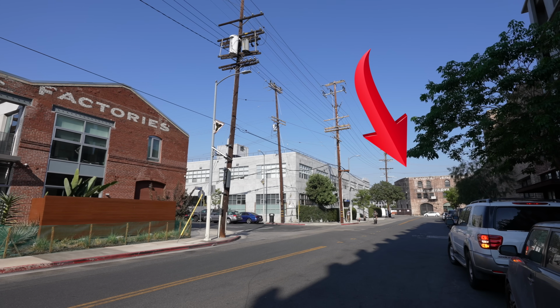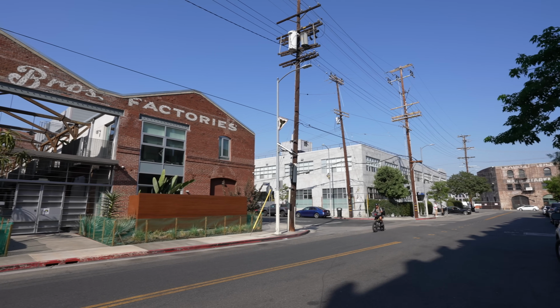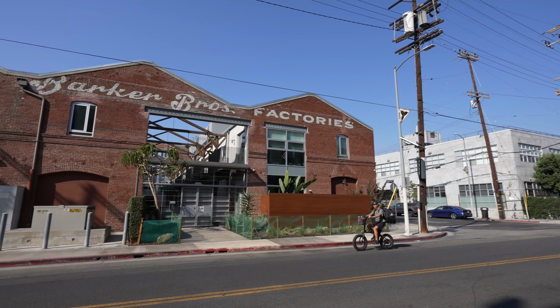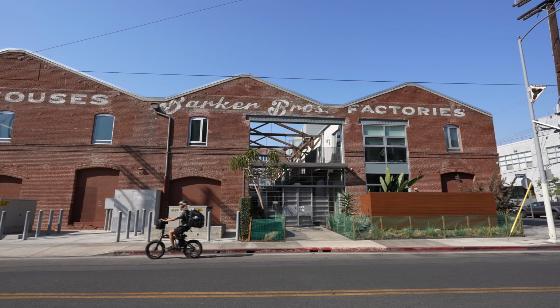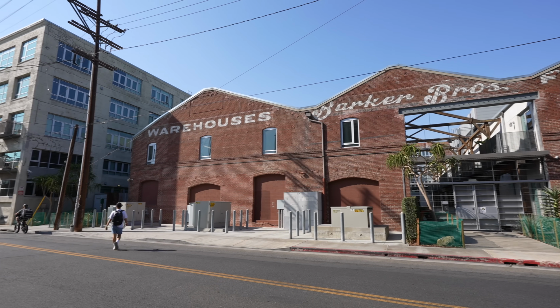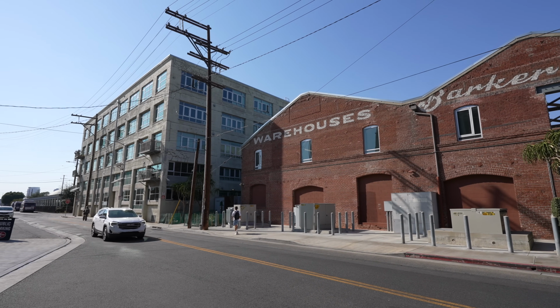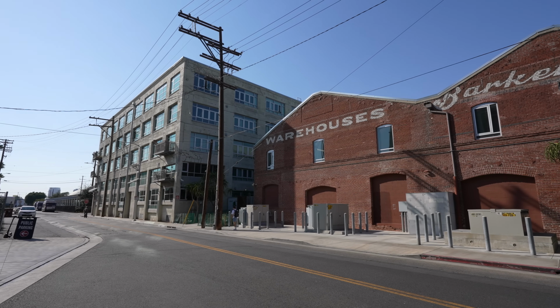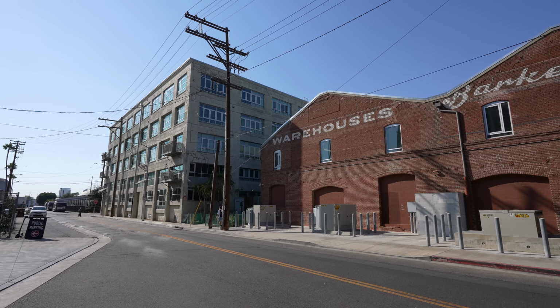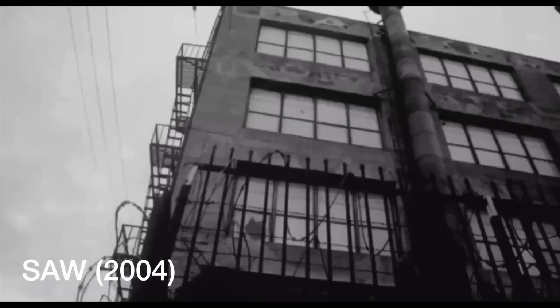You can kind of see the Starkman building all the way down there at the end of the street. Now this building right here, if you read it, says Warehouses Barker Brothers Factories. This building can also be seen in the movie Saw, as well as that building right there to the left of the word warehouses. That is the old mannequin factory. That is where Jigsaw's lair was. Well, in the movie. Hollywood magic all around.